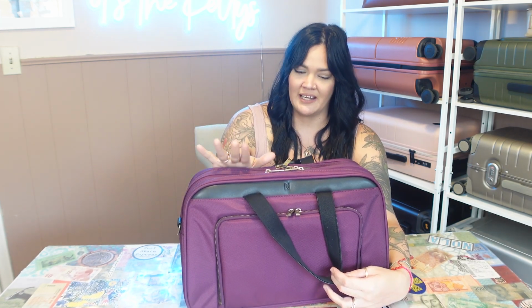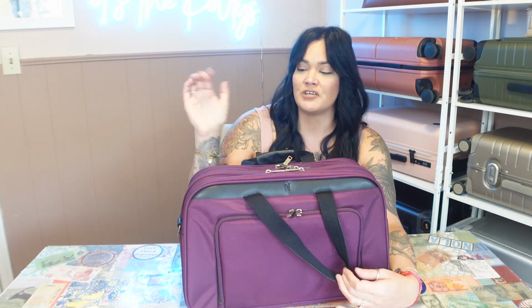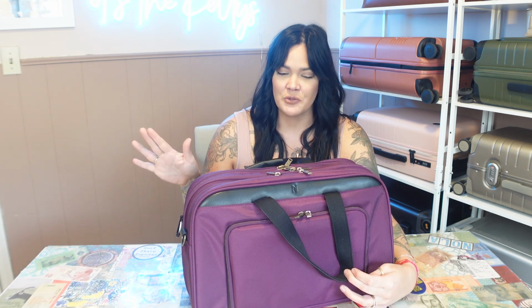The reason for these pockets, if you are sitting in a seat on an airplane and this is under the seat in front of you and you need to grab something really quickly, you don't want to have to open up the whole bag clamshell style and get stuff out of it. You want easy access to it. You can have your TSA liquids in one and then maybe your plane snacks. Now we're gonna go ahead and start to open the bag and show you all of the great features inside.